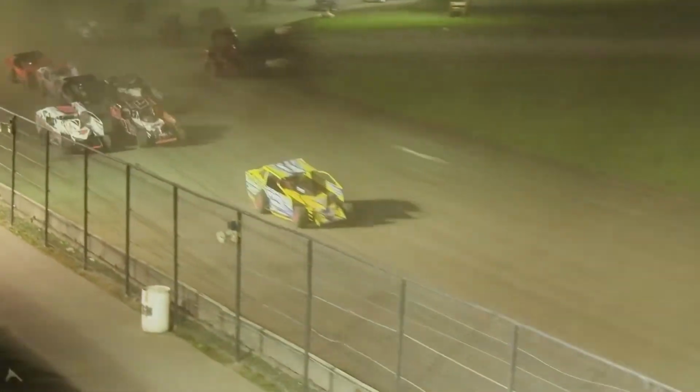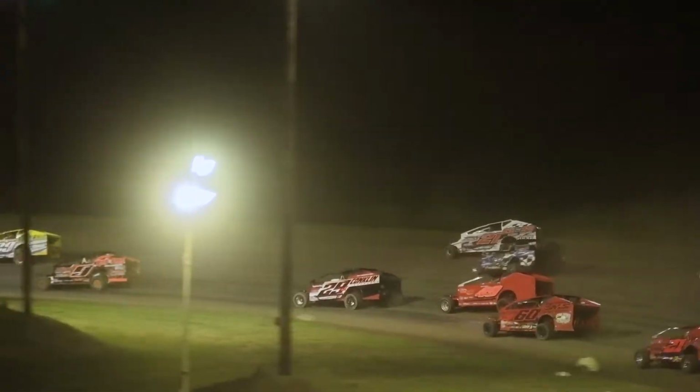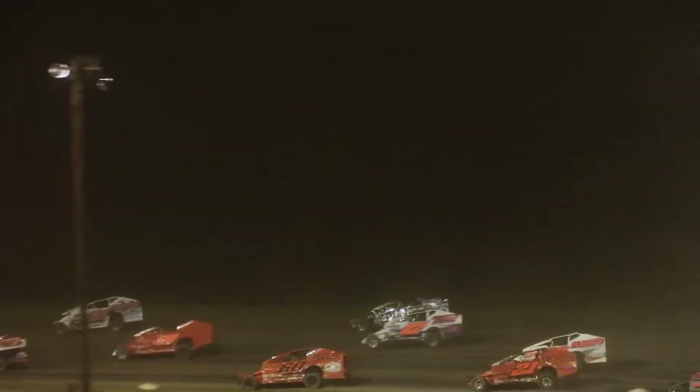Down the backstretch, they will go 3 wide for the number 4 spot, down to turn number 3 and 4. Tyler Meeks to the bottom of the racetrack. Jordan McCready hung to the outside. They'll come off turn number 4. The number 21 of Andy Howard to the top side. Here comes Jeff Sykes, bottom of the speedway. He'll slide underneath the RJ Tressler 21 JR.